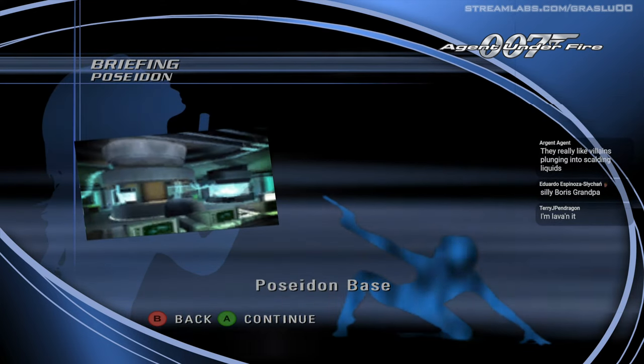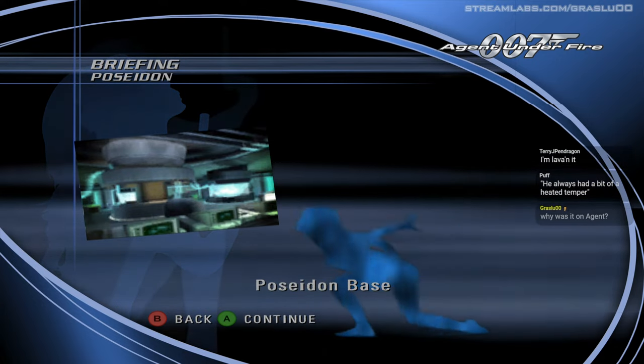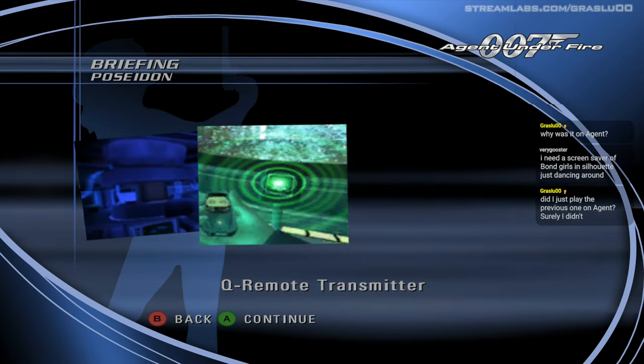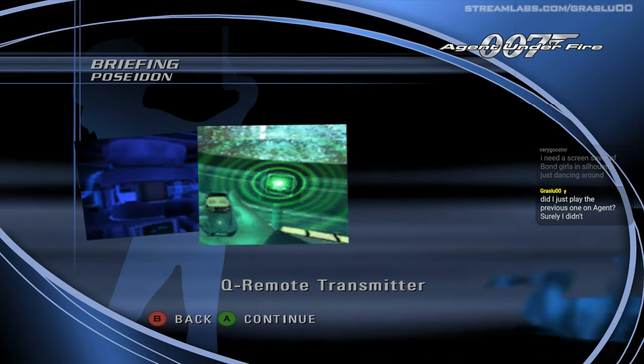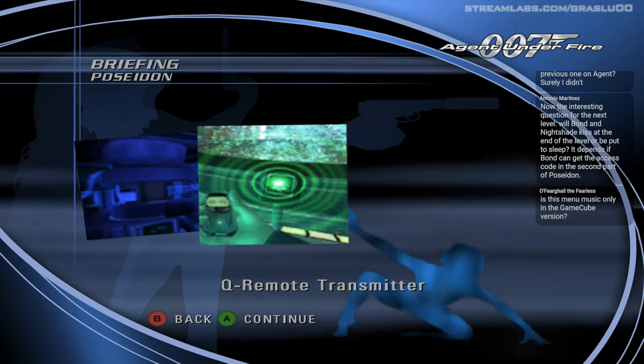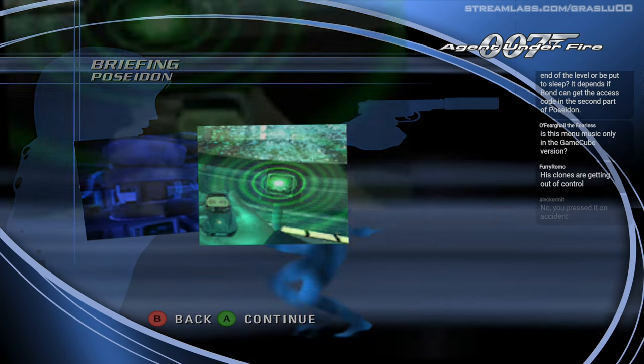Discovered the entrance to Poseidon. Well done, 007. This is certainly the laboratory devoted to clone research and production. Your mission is to destroy the lab by any means possible. Unfortunately, you have no explosives with you. You'll have to improvise some means of destroying the lab equipment. Perhaps your Q remote can be used to record programs that will create havoc with the lab's machinery.